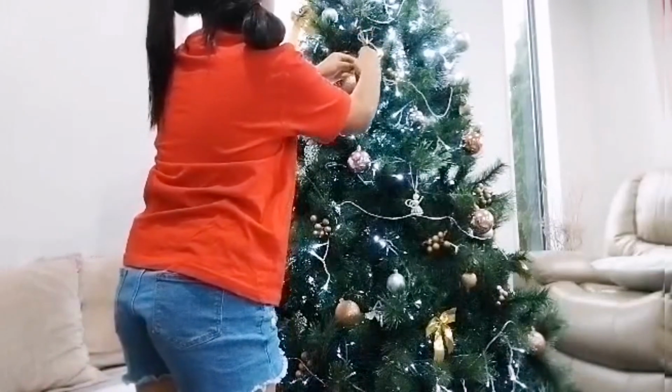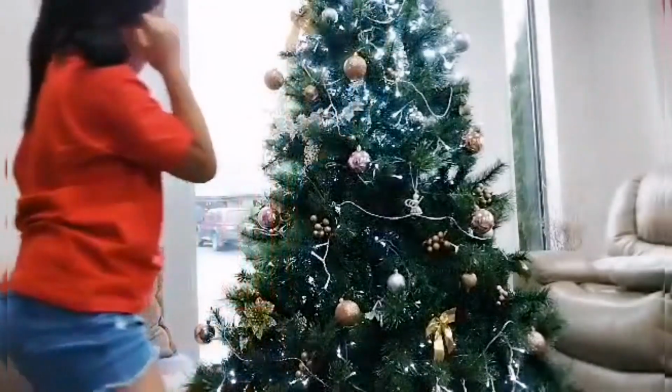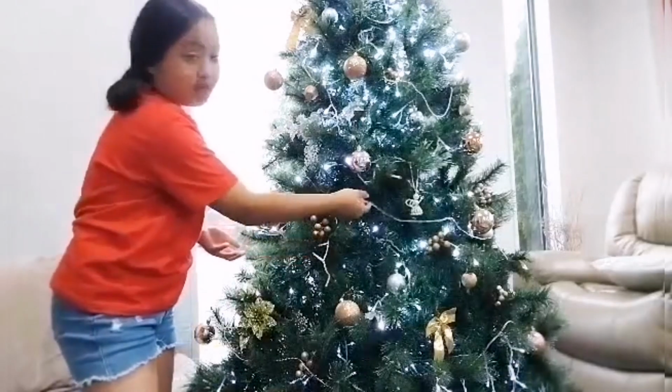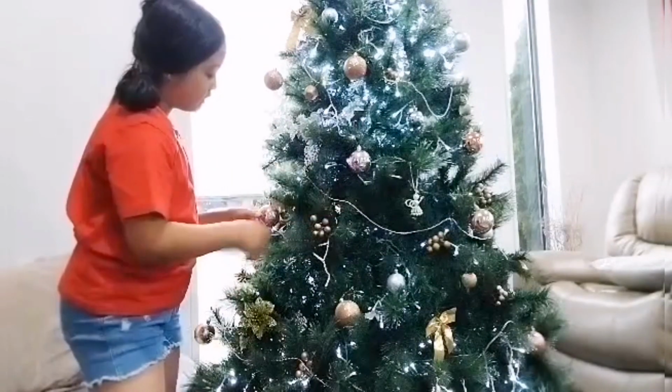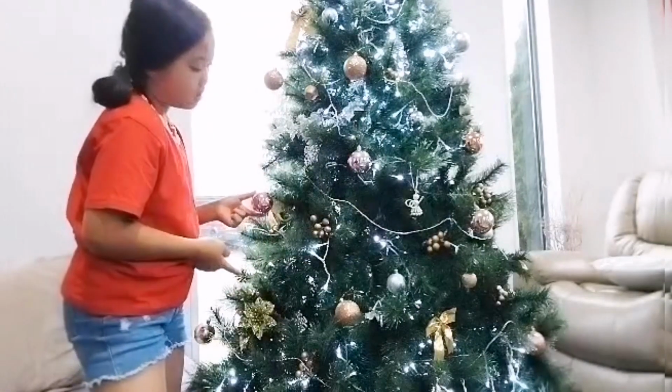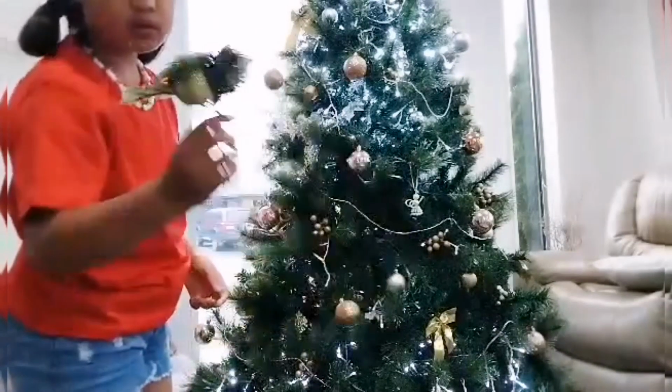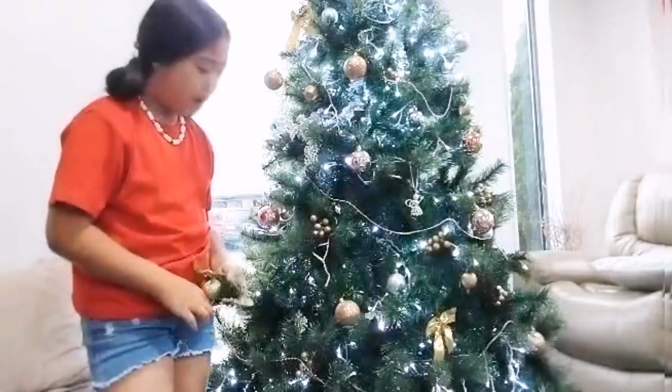Decorating is very hard. We have these little things over here, and we have this very pearl-like tinsel. And we have this pink one right here. It's my favorite, probably. We have these little flowers. They don't smell like a flower at all.